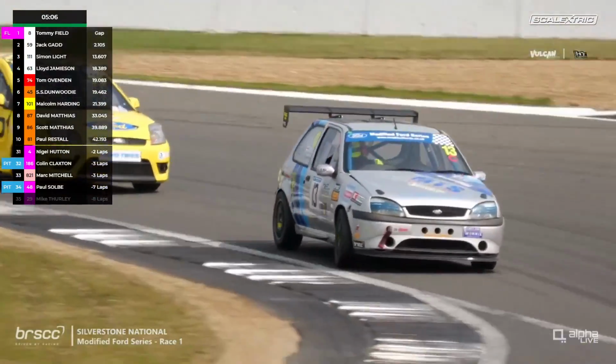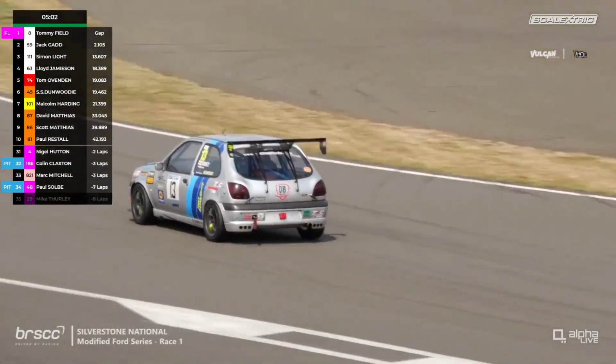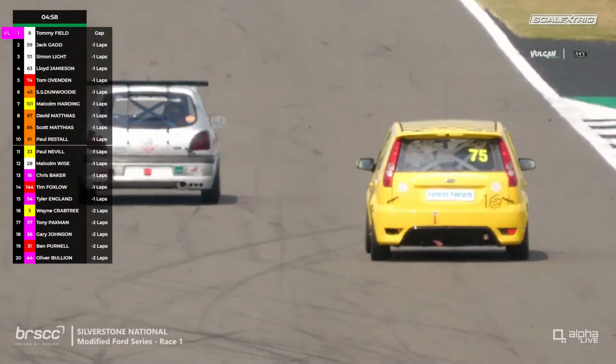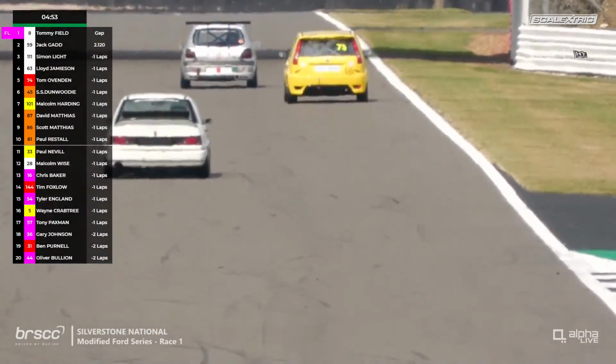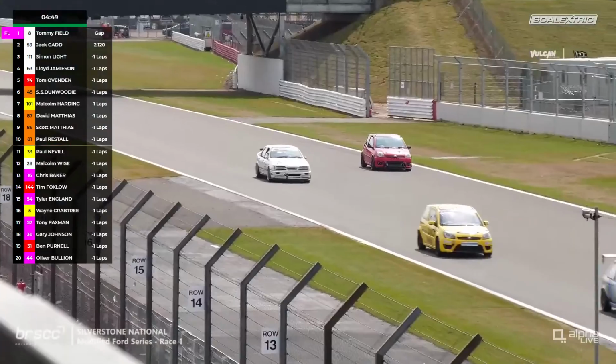And you know what, Richard, this might be bubbling away quite nicely at the front as well, because that gap was nearly 4 seconds at one point. Jack Gadd now only 2.1 seconds back from Tommy Field, with 5 minutes left to try and catch him. If he keeps this going, let's see what the gap is. It's still about 2.1 seconds. But that's been the trend, hasn't it, today? Races that have come together in the closing stages. This could be another one.